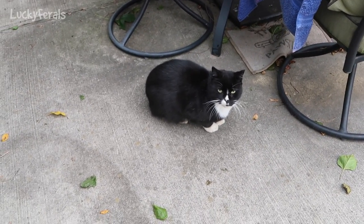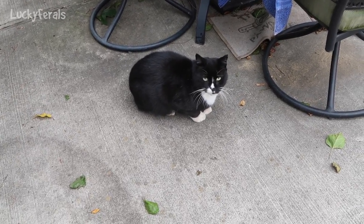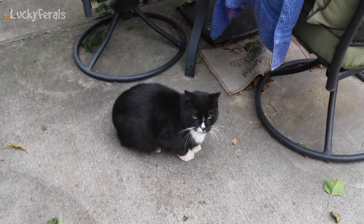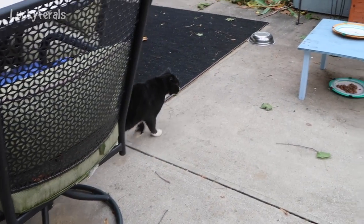Okay, Hydrox, here's your food. Eat your food, Hydrox. Go eat your food. Look where he's hanging. He's just hanging out on the patio, like 5 feet away from me. Not even. Hydrox, go eat your food.